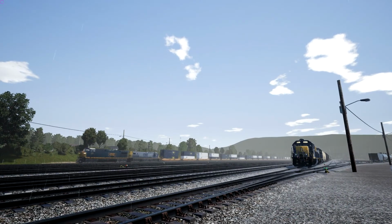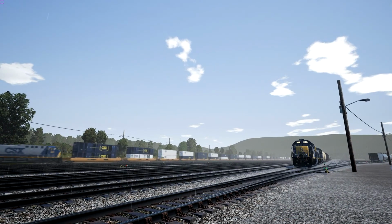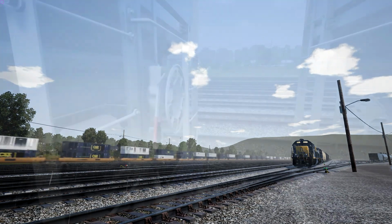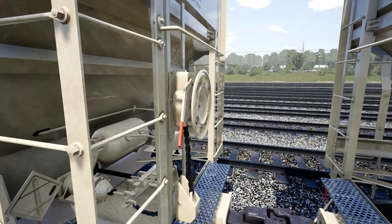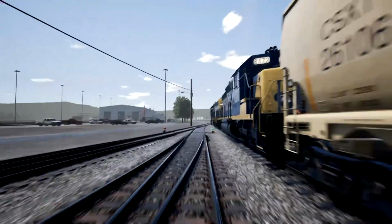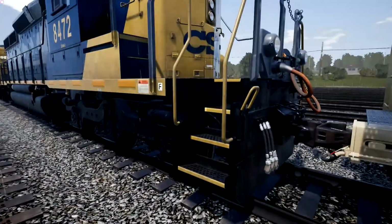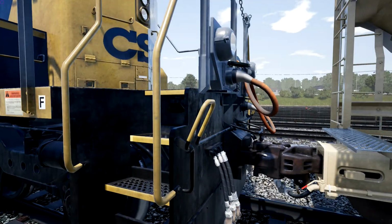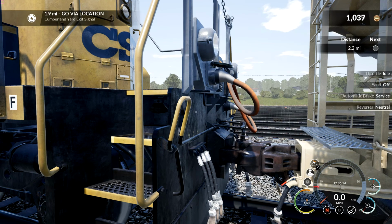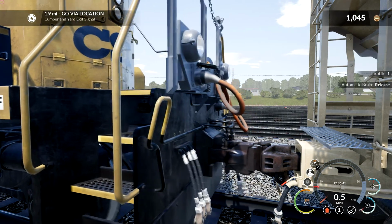So we'll make our split. In order to do so, we want to go ahead and put on the handbrake so we don't have this string of cars rolling out the yard. So we cut and we're off to go back and pick up the remainder of the train that will be our cars that we deliver.